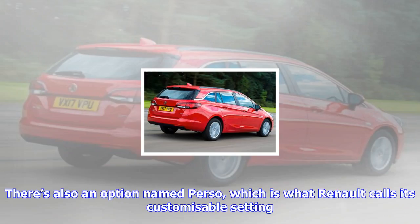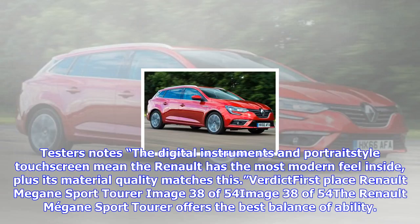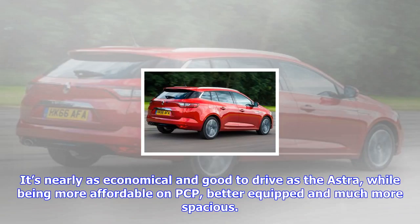Renault Megane Sport Tourer 1.5 dCi 110 Dynamic S Nav. Price £22,990. Engine 1.5-litre 4-cylinder turbo diesel, 108 bhp. 0-60 mph 10.9 seconds. Test economy 49.6 mpg. CO2 129 g/km, manual. Road tax £140.